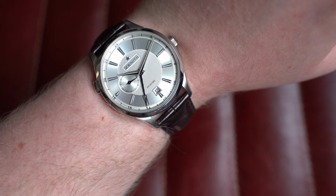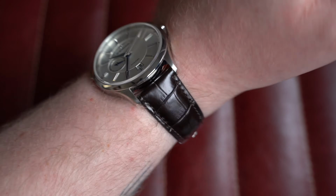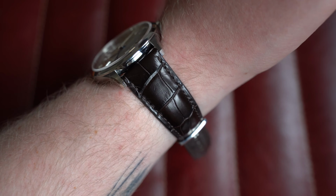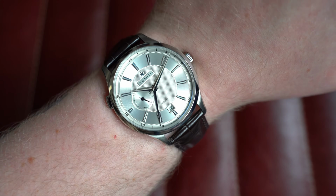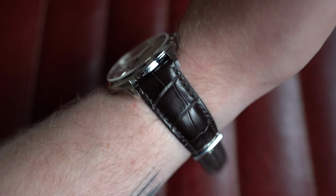So what you're looking at is 40mm by 47.5mm lug to lug, only 9mm thick, incredibly thin on the wrist, and 20mm lugs, so endless options for swapping out straps if you're not a fan of the brown alligator look, which I think looks great.